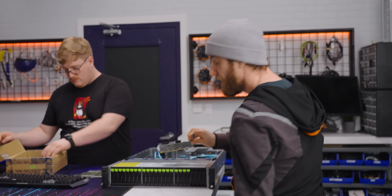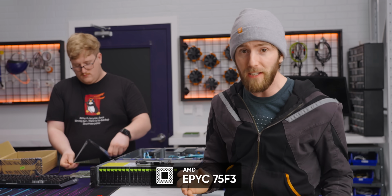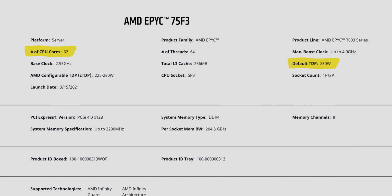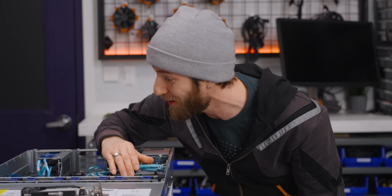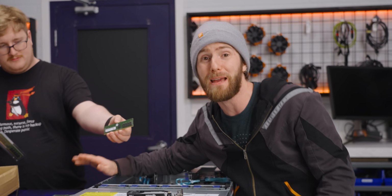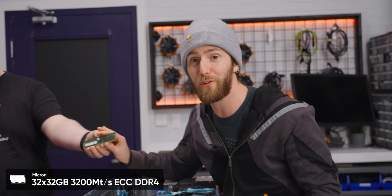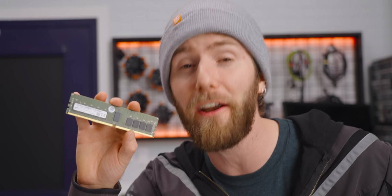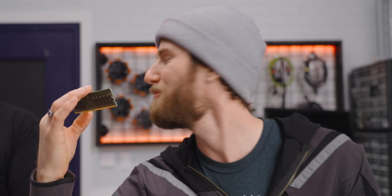Our CPUs are a pair of EPYC 75F3 monsters. They're only 32 core, but they'll hit 280 watts of max power consumption and will boost to 4 gigahertz. And then we paired these with some equally monstrous memory. Micron sent over a metric whack ton of 3200 megatransfer per second ECC RAM, giving us a total of 1 terabyte of system memory. Shouldn't be a bottleneck, right? I don't think so. Should be fine.